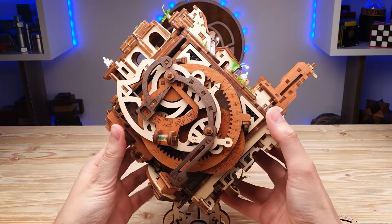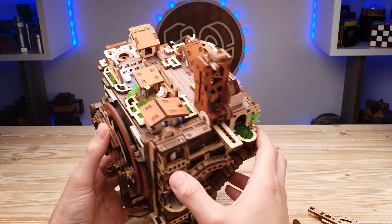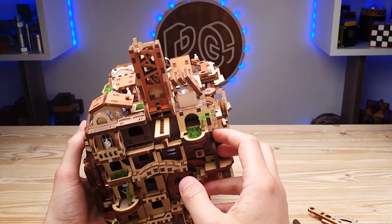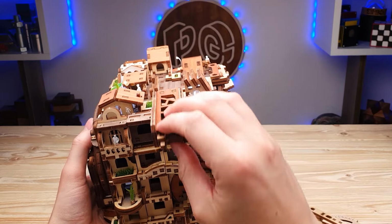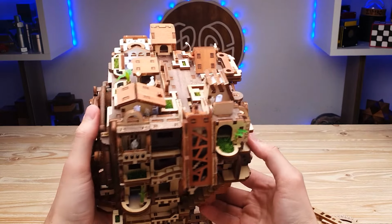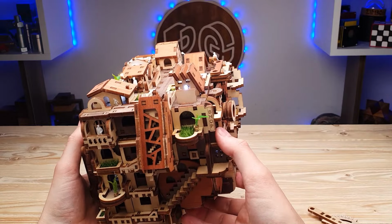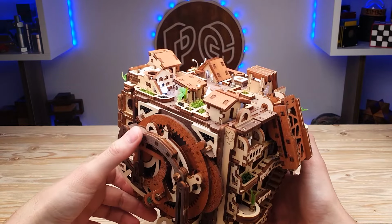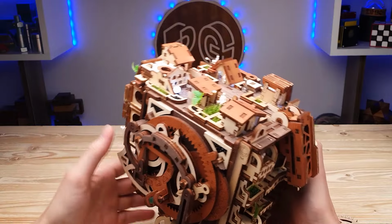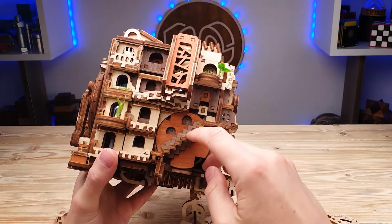Okay, let's try to find what we have on the buildings. Maybe the buildings can help me with that. Yeah, the buildings are, I can probably put this down. The buildings are beautiful. There are lights inside of them actually, but I don't really see how they can help me, except for that I see them on the pictures. And there are these pictograms on all sides.